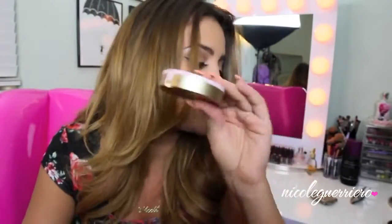I love it at the moment, and it says on the back, infused with the same kind of pore banishing and skin smoothing properties as their Pore Primed and Poreless. So I don't know, but I do really love it. I do love the color, and it doesn't give like a muddy color as some bronzers do.